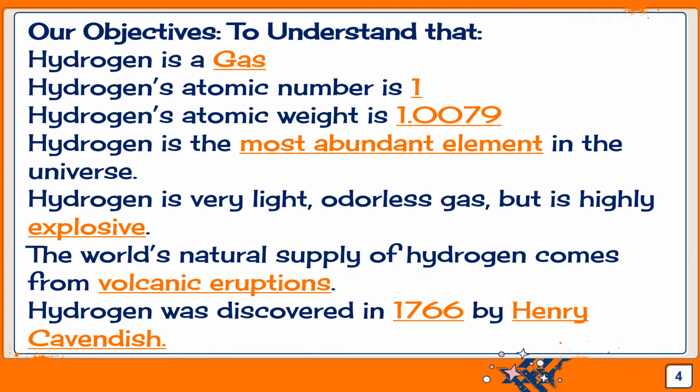Our objectives today are to understand that hydrogen is a gas and also a liquid. Hydrogen's atomic number is number 1. Hydrogen's atomic weight is 1.0079. Hydrogen is the most abundant element in the universe. Hydrogen is a very light, odorless gas, but is highly explosive. The world's natural supply of hydrogen comes from volcanic eruptions. Hydrogen was discovered in 1766 by Henry Cavendish. That's it. Come on, let's go and have some fun.